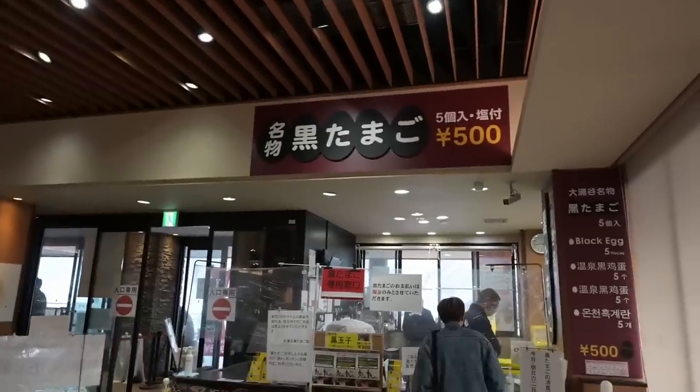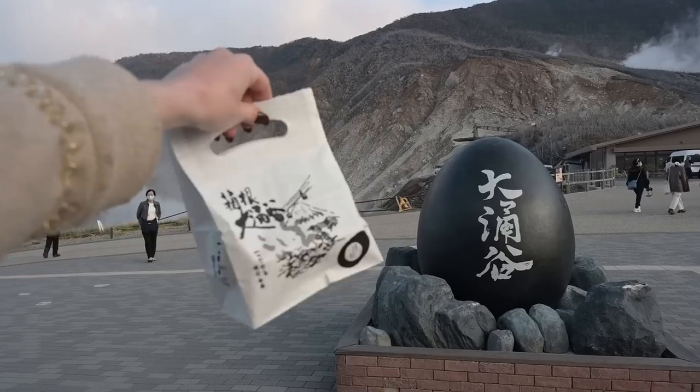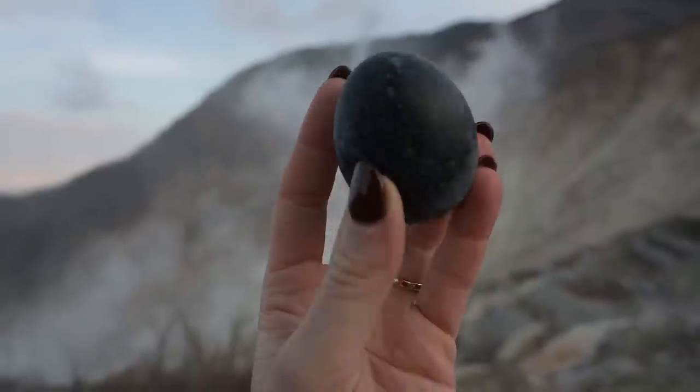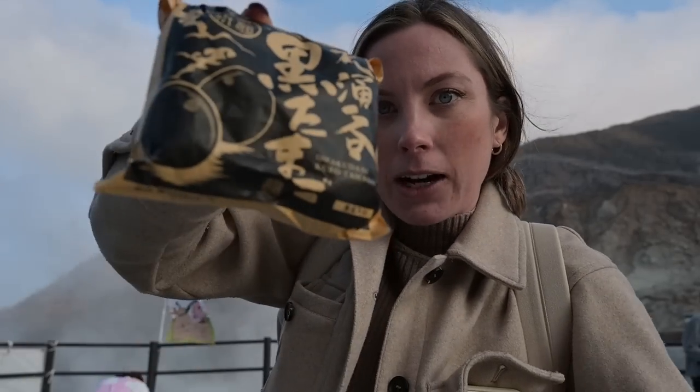And then I really had to come and get the Owakudani black hell eggs because they're just so freaking cool looking. So these are just regular chicken eggs, but they have been boiled in the sulfur water. They are the kuro tamago. You have to buy them in a set of five. You can't buy just one. It's 500 yen. Wow. Oh, it's hot.